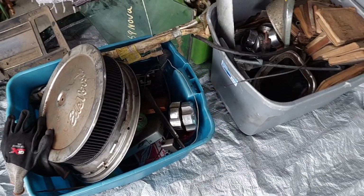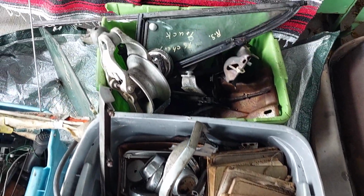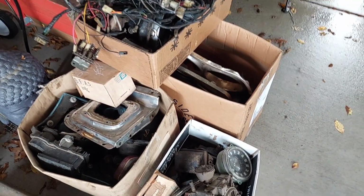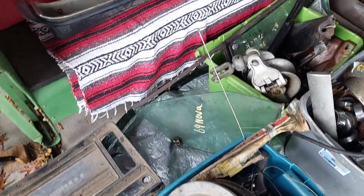I'm going to have to go through it, because I bought a lot of things where I was just buying shelf lots, so I was only paying a couple bucks. So it's just a hodgepodge of a lot of things. But I'm going to go and lay all this stuff out on my tarp here, and that way I can figure out what actually I got and figure out what I'm going to end up keeping.